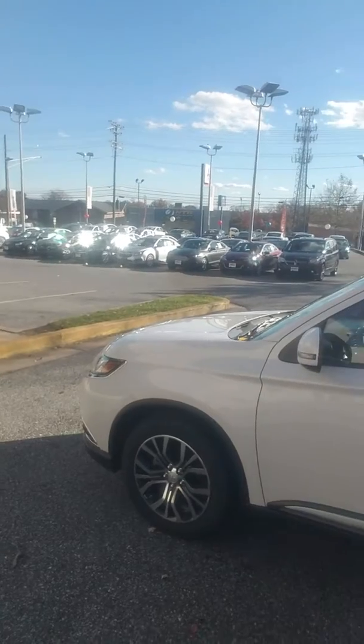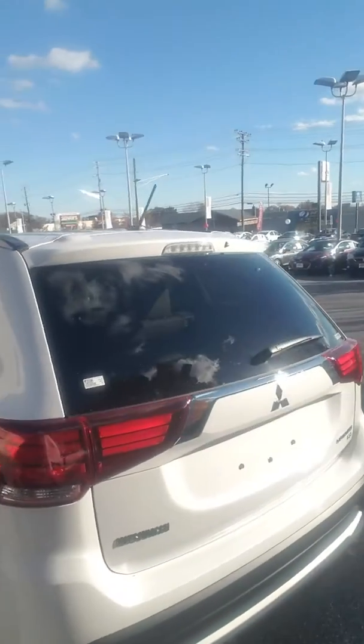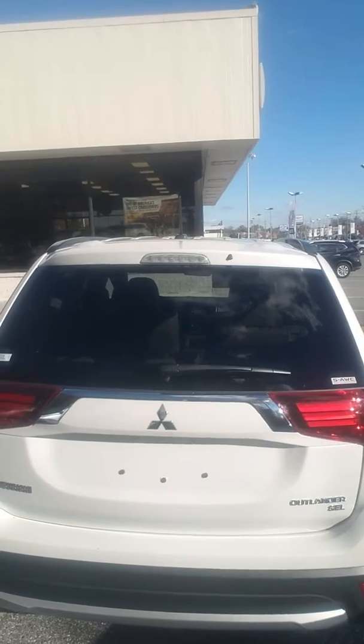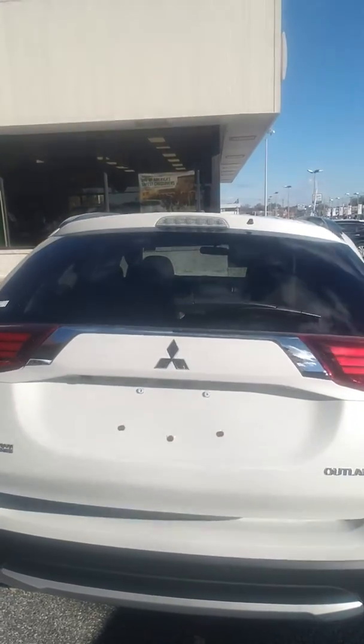Hey, this is that 2016 Outlander SEL, top of the line. All-wheel drive, 2016. It's got less than 30,000 miles on it. Check this out. Got a power liftgate in the back. Just press the button and it opens right up for you.